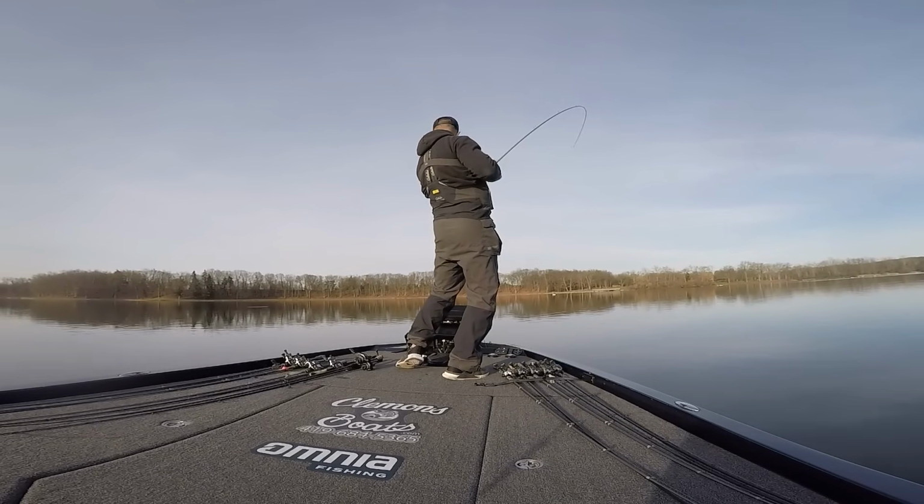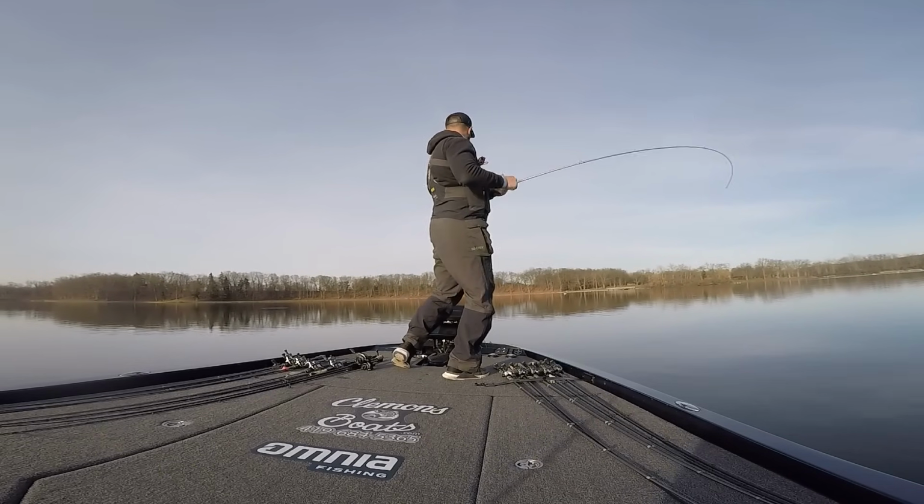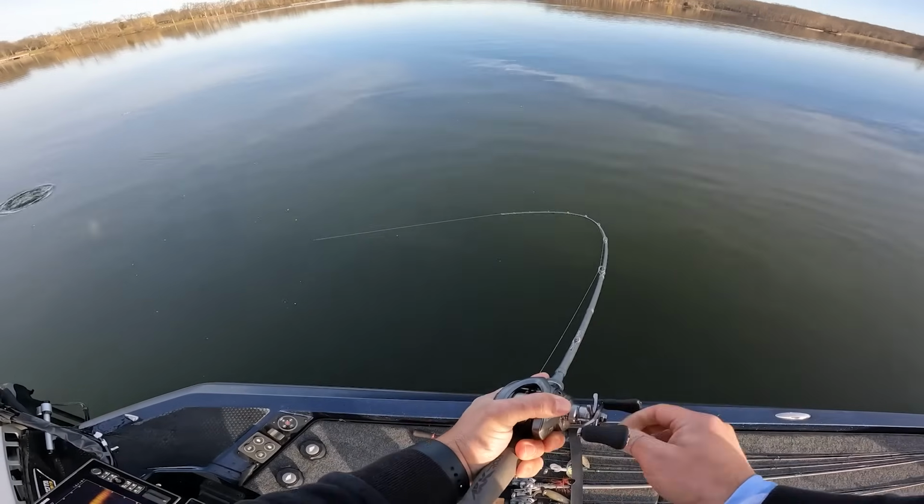Now, one of the most important things when it comes to a jerkbait, not necessarily the most, but I do like to have a little bit better water clarity.